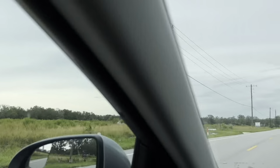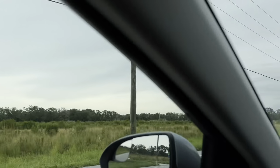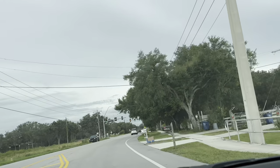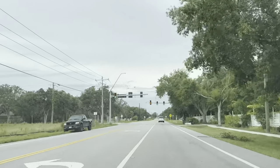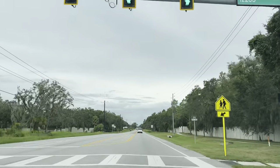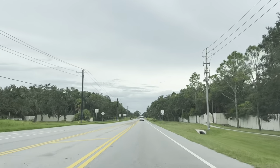Watercolor Place, which I'm sure is going to be another community in not too long as well. And right here, guys, this is Mulholland Road, I guess that's what you call that.